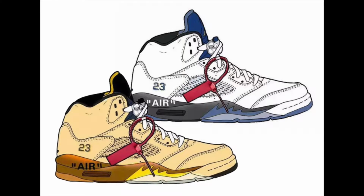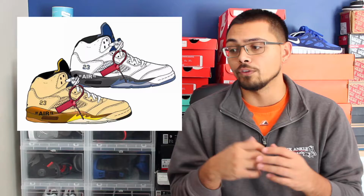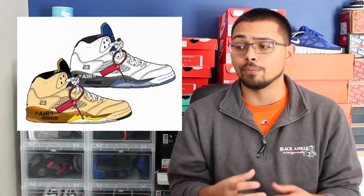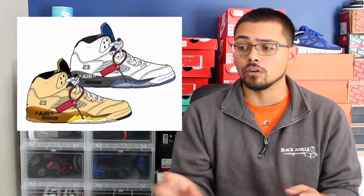We don't have any confirmed pictures or even really any kind of actual mock-ups, but we do have some creative-looking sneakers that some people have drawn up. And this is the Off-White x Jordan 5. So we appear to be getting a Jordan 5 in that Off-White branding with Virgil's hit on the Jordan 5. No official release date or official images for these just yet, but it should be coming out sometime in 2020.